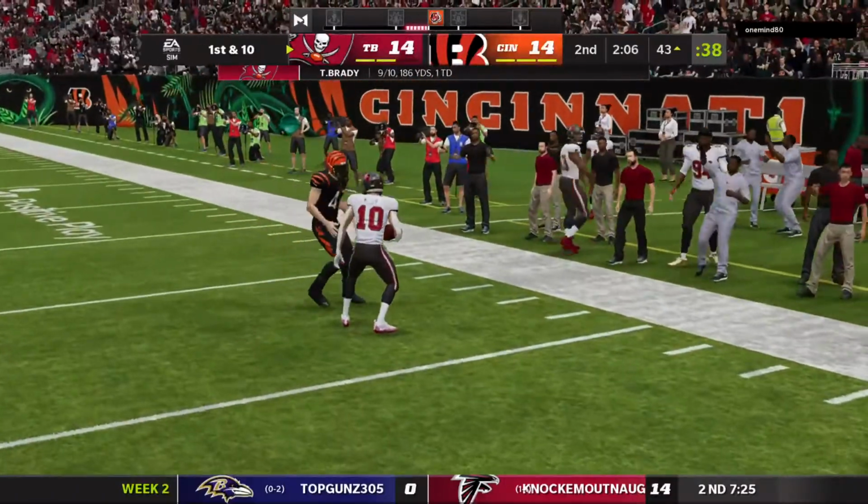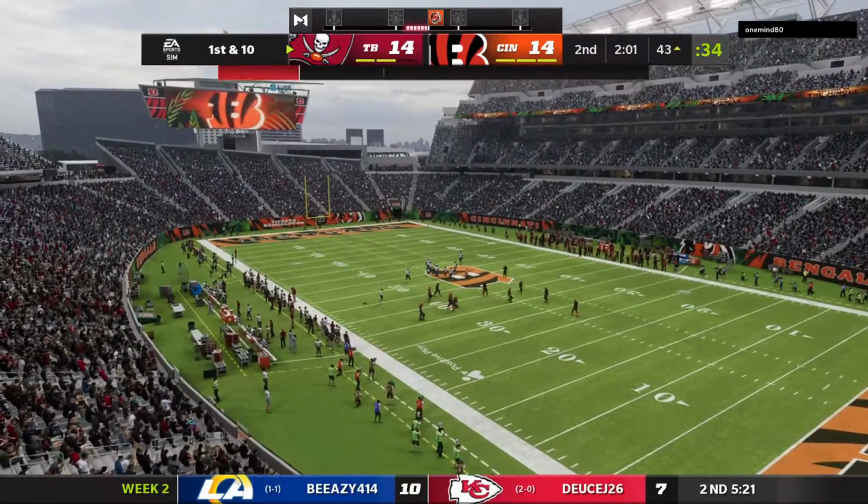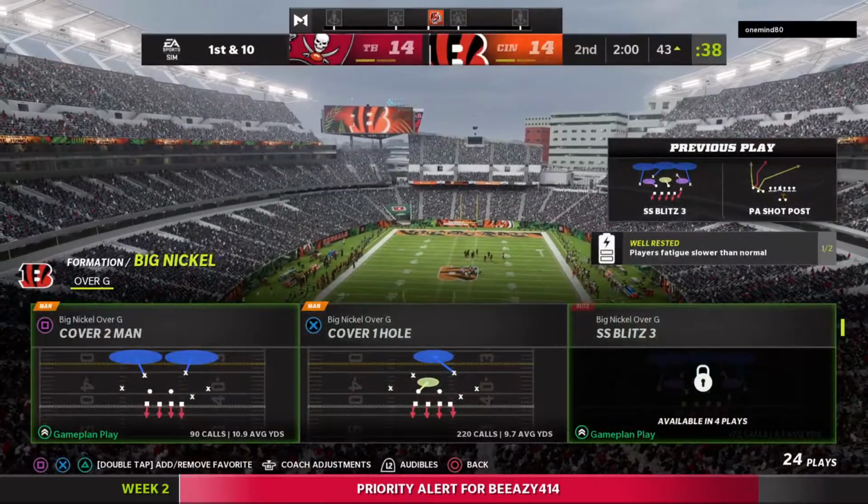And he'll work it across midfield inside the 45. It's a gain of 10. First down. Second quarter, 2 minutes to go. Tie ball game.